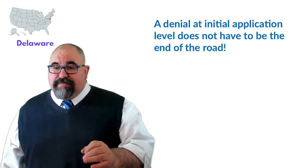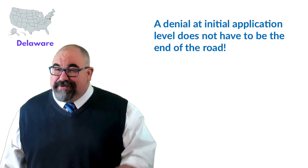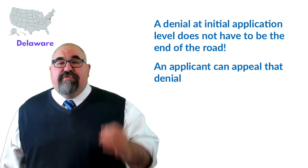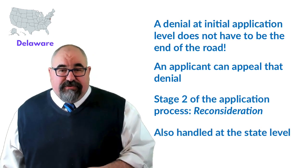The second reason not to panic is that being denied at initial application does not have to be the end of the road. There's more you can do. When people get denied at the initial application level, typically they're going to appeal that denial and ask for reconsideration, or as we call it, recon. That's handled at the state level too.